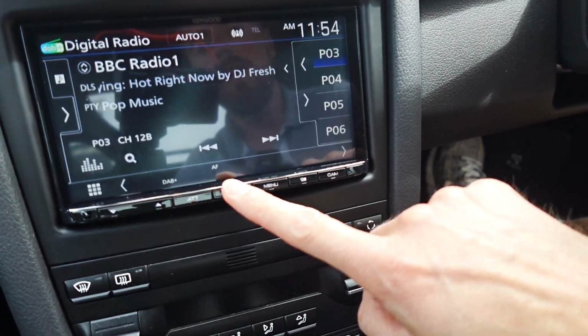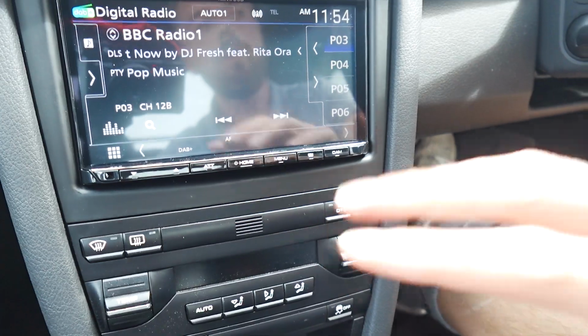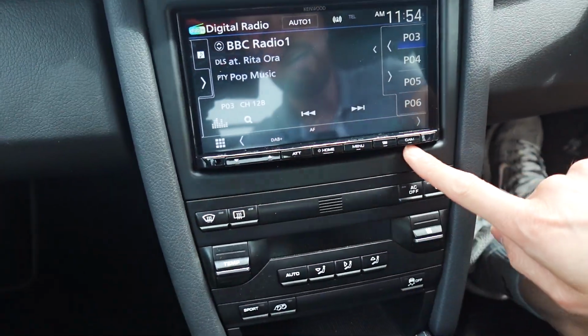You can change the illumination at the bottom. It's currently white to match the Climatronic below it. We've used a colour match black fascia. This is a Gen 2, hence why it's black. If you had Gen 1, it would be silver, again matched.